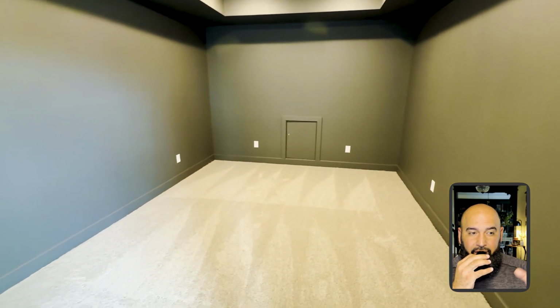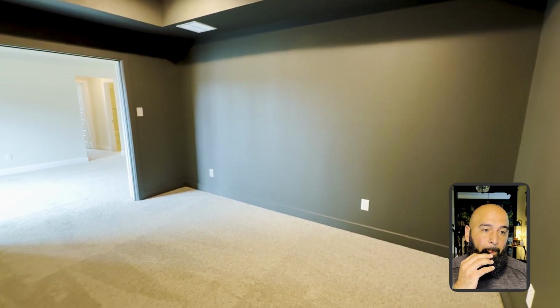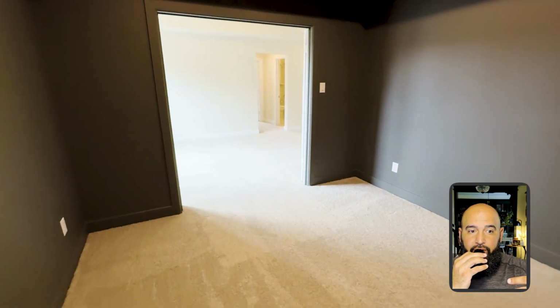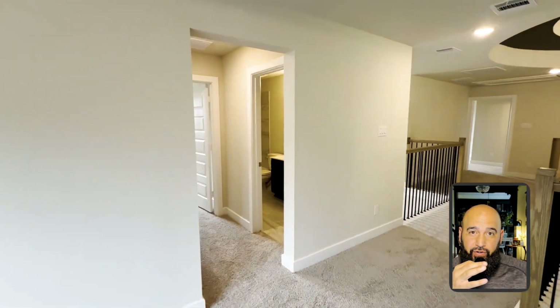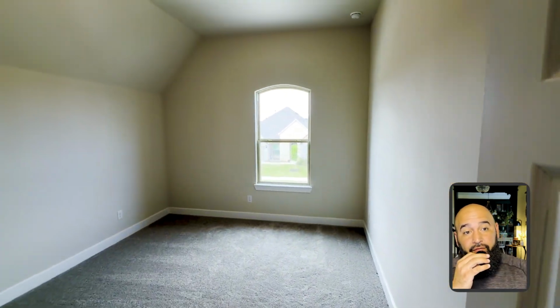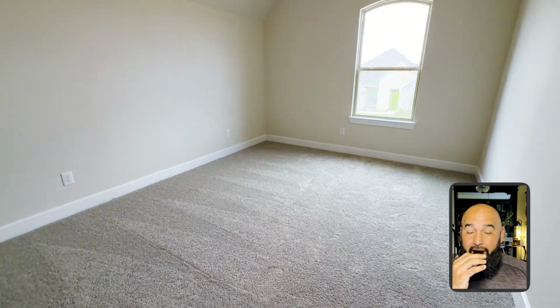You can see they went with the darker black in this game room, or in the media room, I'm sorry. And what's cool too is you actually have those doors closed. You could see it when we were on the outside, but those doors close and open outward. So if you have furniture in there, the doors aren't going to open inward and hit your furniture.